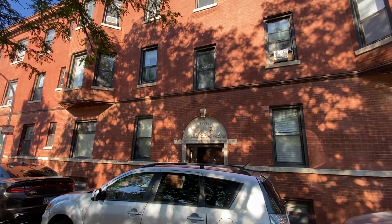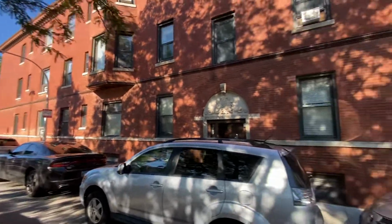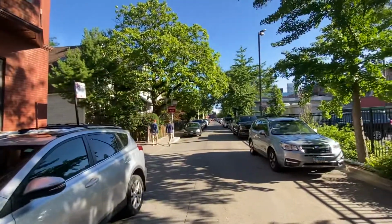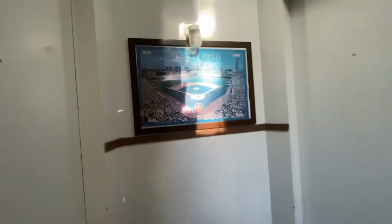Hey, we're here in Wrigleyville on Seminary Street, Grayson Seminary, for another apartment tour. We're 1 block north of the ballpark of Wrigley Field and like 2 blocks from the CTA Red Line. So come on in, we're gonna take a look at this 2-bedroom. Here's a good picture of Wrigley Field. Come on in, take a look.